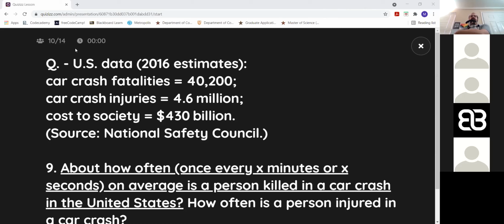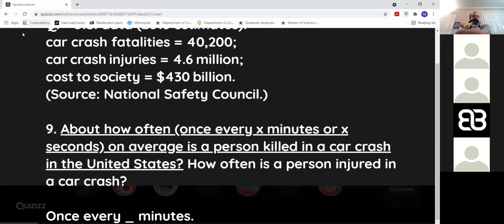Don't put units. Just give me a number. The sentence is already written out there. I wrote it out. So hopefully, when you do your homework, you have some sentence that says a person dies once every blank minutes, or there's a fatality once every blank minutes.